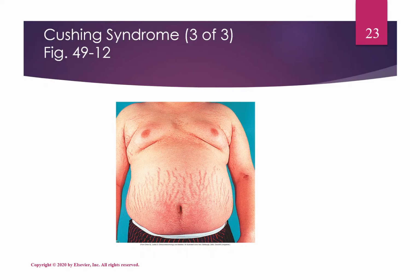Another picture for you. This shows the striae, which are like stretch marks that can happen on the truncal area of the body.